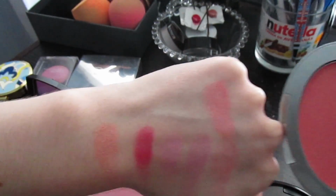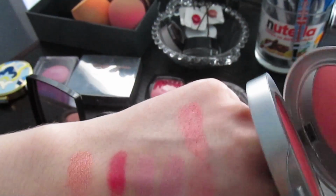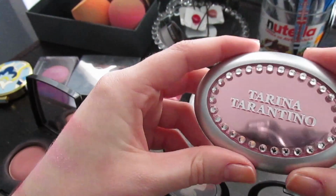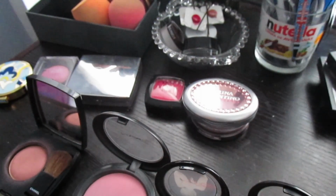It's like a satin. It's not really matte, and it doesn't have glitter in it. It's just super, super pretty. And I haven't ever tried any Trina Tarantino blushes, and look how cute that packaging is. It's like a Barbie. So love that.